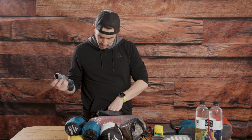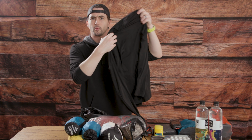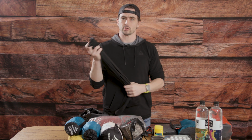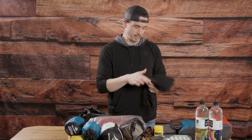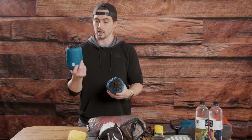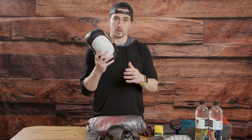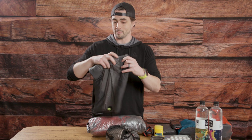Rain pants, extra pair of socks, and then extra pair of underwear. Thermal top, again, in case it gets a little chilly and I need just that little extra layer. A beanie as well. I'll be carrying Kevin's cool liner. So I'll be carrying both of our liners, air mat, quilt, an inflatable, super comfy, super light pillow.